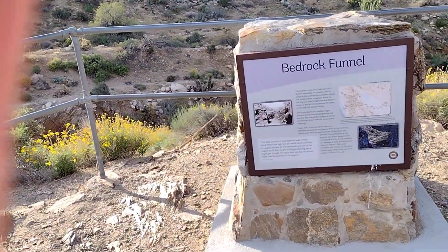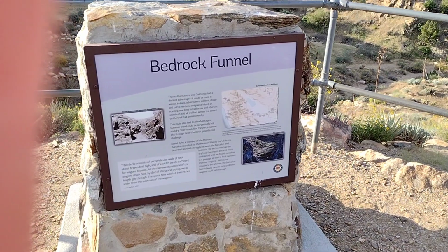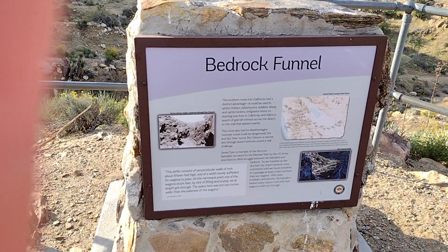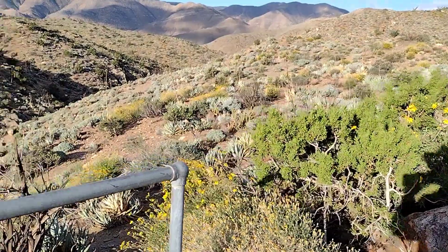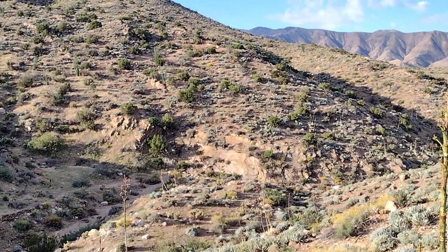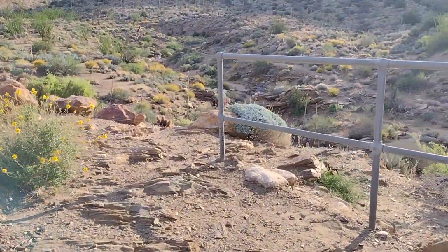Well, it's a little windy. It's probably going to affect the audio quality. I'll show you this sign here, the bedrock funnel. It's amazing how they used to come through here with horse-drawn carriages. Whatever challenge that must have been down there, you can see where they had to come through. And I'm going to go down and show you that.